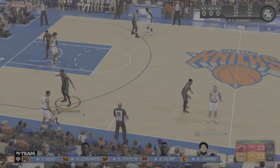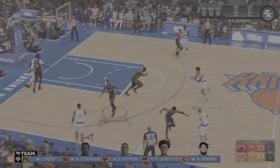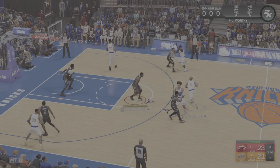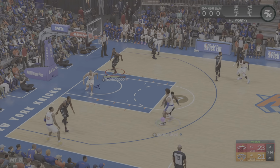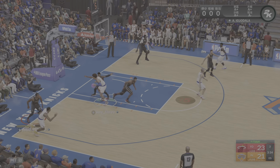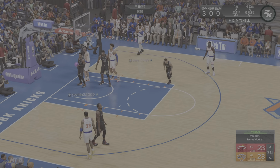Into the lineup for your home team, Paolo Banchero. Pass to Kidd. Here's Banchero, checked by Mitchell. Shot clock at six. And it's going to be a goaltending call here, so they will count the bucket.